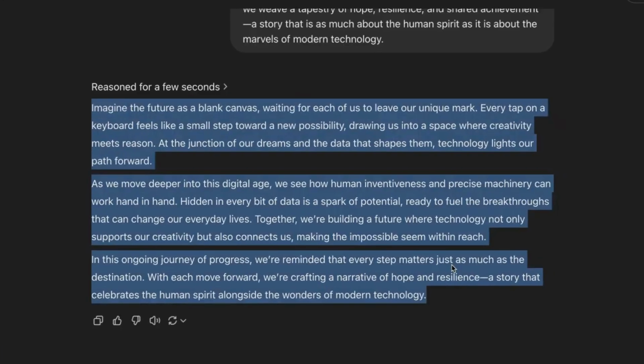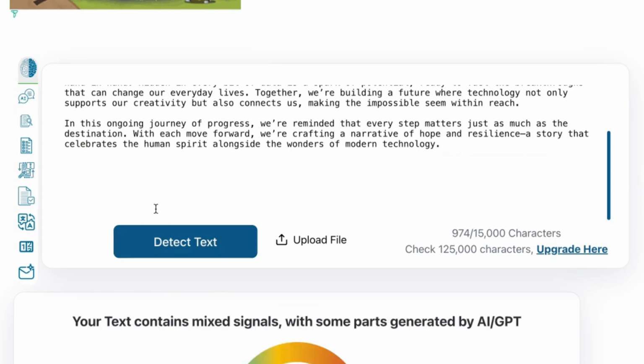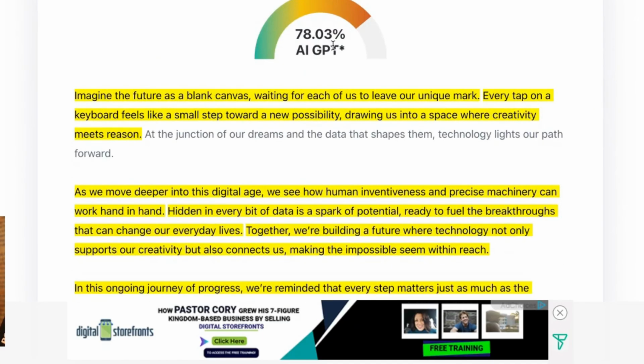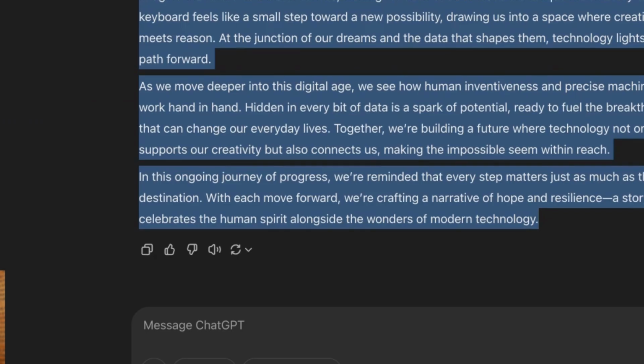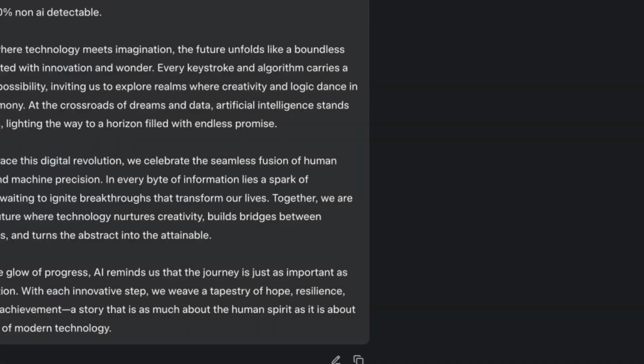So we've got the content back from ChatGPT o3 Mini. Let's plug that into Zero GPT, see how we do. So that is coming back at 78%, right? So it went back from 100% AI detectable to 78%. So that has reduced the AI detectability by 22%, and it doesn't really pass the test because we said it must be 100% non-AI detectable.